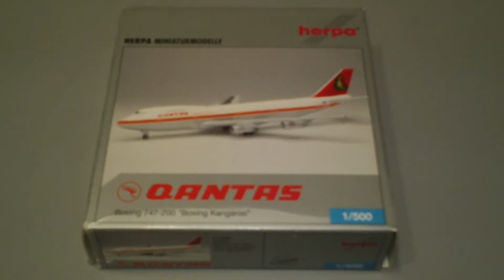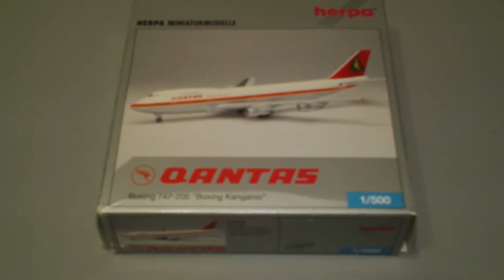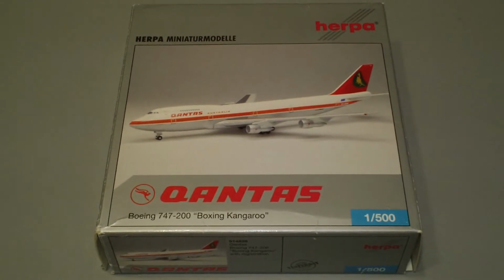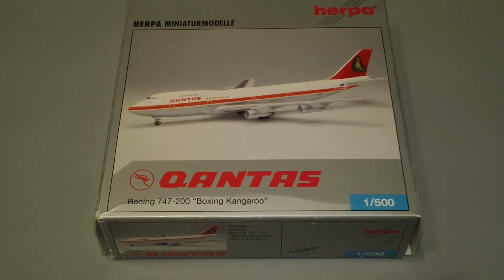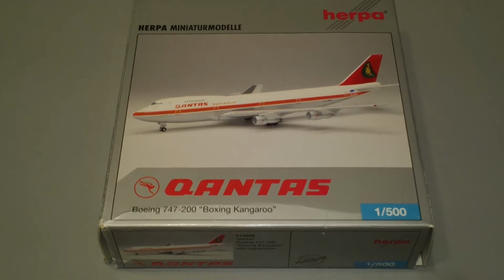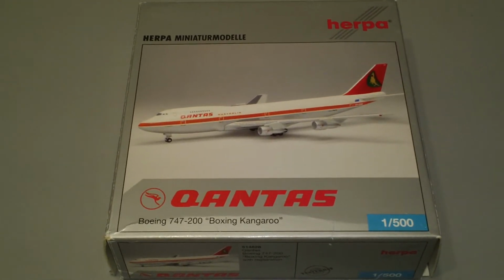I'm back again with another one of my 1/500 scale airline reviews. Today we're going to be looking at the Herpa Qantas Airways Boeing 747-238B in 1/500 scale, and the Herpa catalog number is 514828. This one was a limited edition in 2005. They only made 1,000 of them.